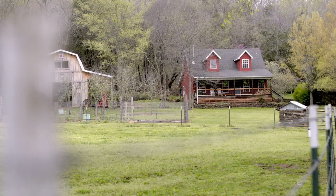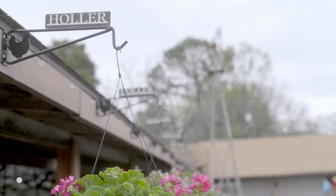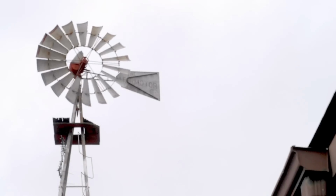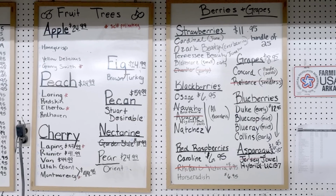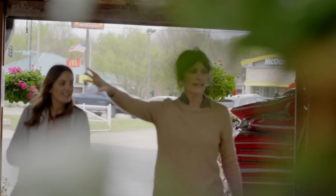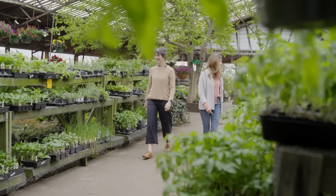All right. And after a delicious and fulfilling meal, we head down the road to Chicken Holler, Misty's local seed shop, to see what varieties grow best in this area and to talk about the importance of seed saving. Oh, pretty flowers, and you can get all the hanging things, but you can also get blueberries and strawberries. Oh, this is like my heaven here.